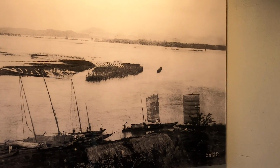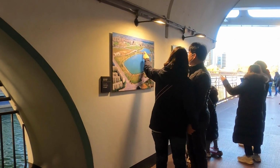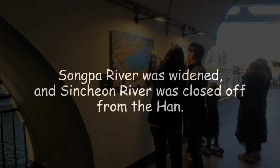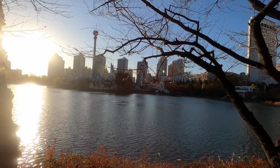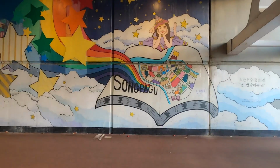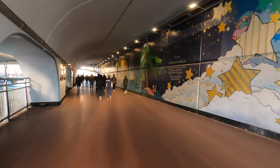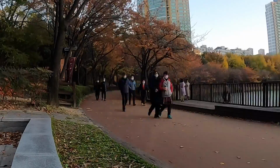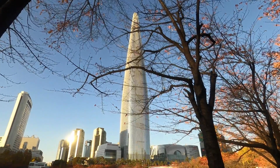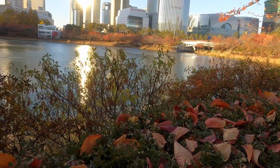Beginning in 1971, construction to develop the land began connecting Burido to the mainland. Songpa River was widened and Sinchon River was closed off from the Han. Sinchon was contained into a lake, which became Seokchon. And the reclaimed land today is called Jamsil and Sincheon-dong. And on top of this reclaimed land sits the 123-story Lotte World Tower.